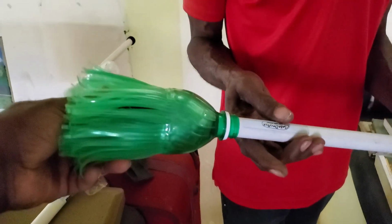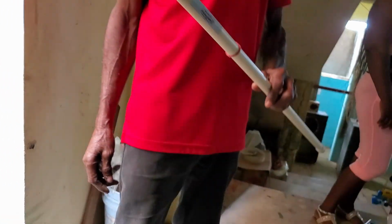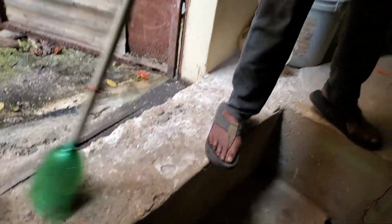All right, so this is a broom, a plastic broom. Let me see if it works. It works, man, I have one at home. I built one for myself first and tried it. So you use the plastic to turn to broom? Yes. So no waste? Nothing, no waste. Big up Catadoc.